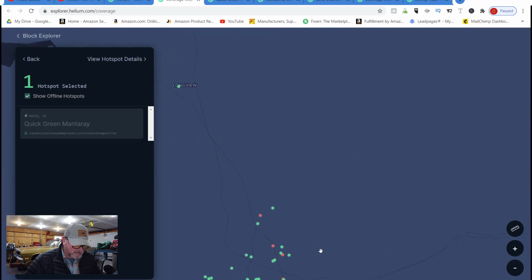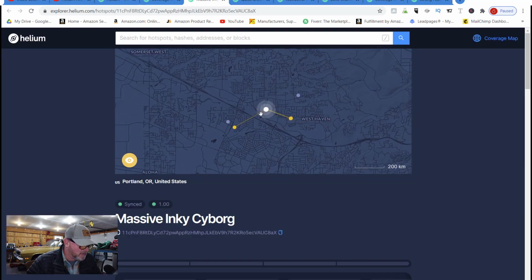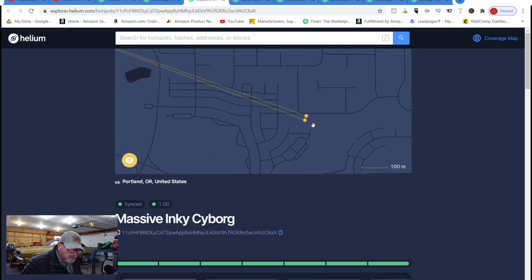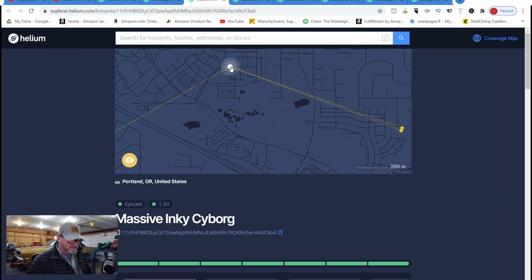All right, well, we'll go ahead and dig in around Portland, just west of West Haven, and we'll see how Massive Inky Cyborg is performing. All right, so Massive Inky Cyborg is performing to 2 hotspots, 3, pretty consistently. Just something to mention here, these 2 right here are way too close. When you have 2 hotspots that are less than 300 meters apart from each other, those 2 between themselves will not perform well, but it doesn't appear to be hurting Massive Inky Cyborg.